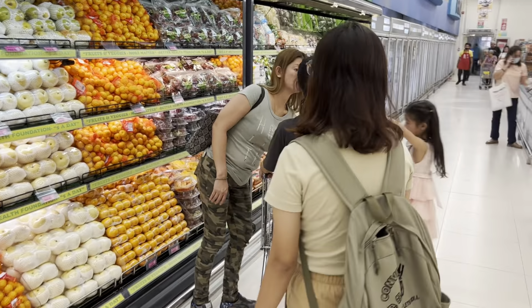That's already cut up fruit there, like grapefruit. Is that grapefruit? Ready to eat? I think so. Pomelo. Never tried that. Oh, so sweet. Okay. Try it. Something new.